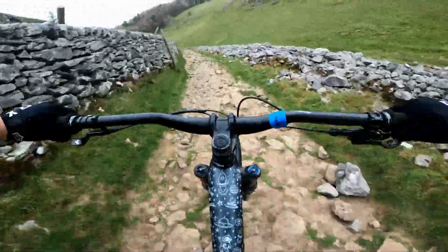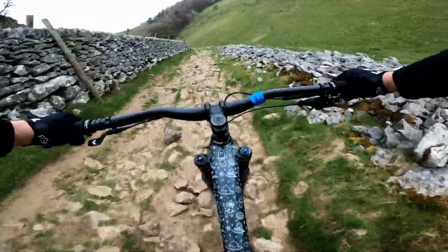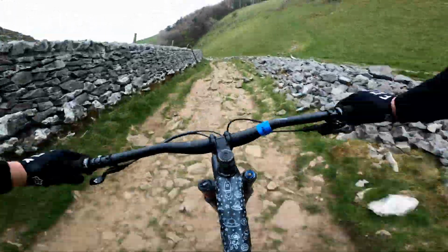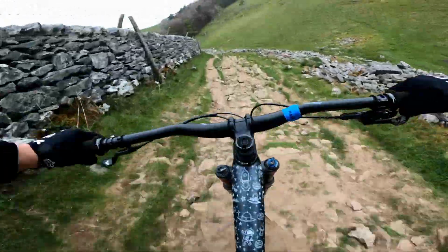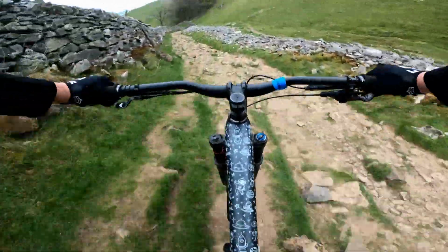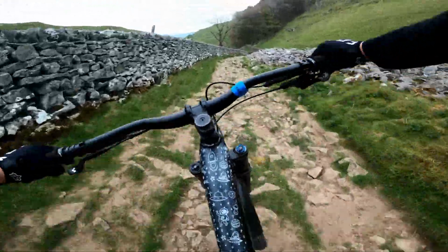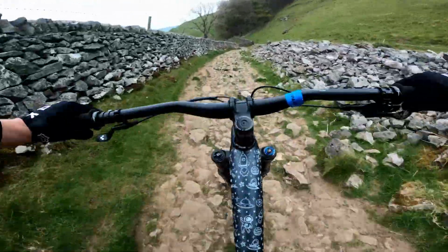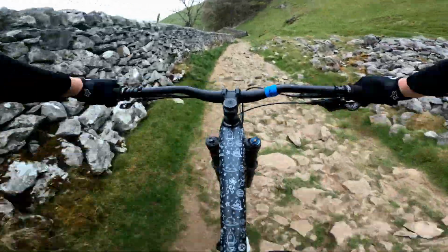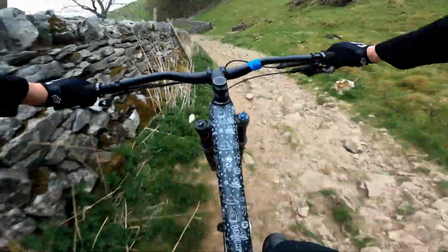Even on my Cube Stereo, I felt like I was getting thrown about everywhere, like a rag doll. But that's what I love about trails like these. This is a bridleway used by sheep, walkers, horses and bikes. So it's completely rough and a real challenge to ride over. It gets heavy usage and weather beaten, and that's why it's such a great challenge. You definitely need to keep your head on a swivel on this terrain. There's only so far ahead you can look when you're trying to navigate the best line.